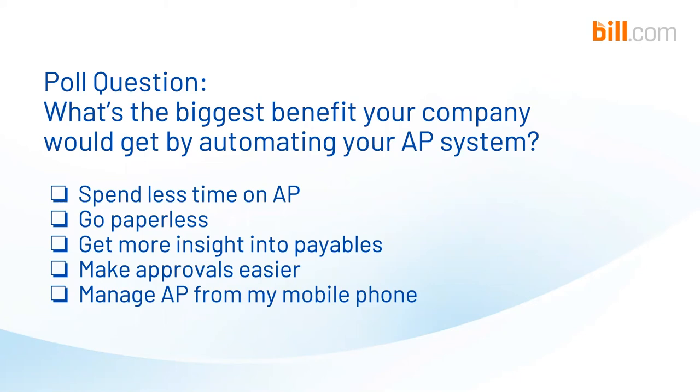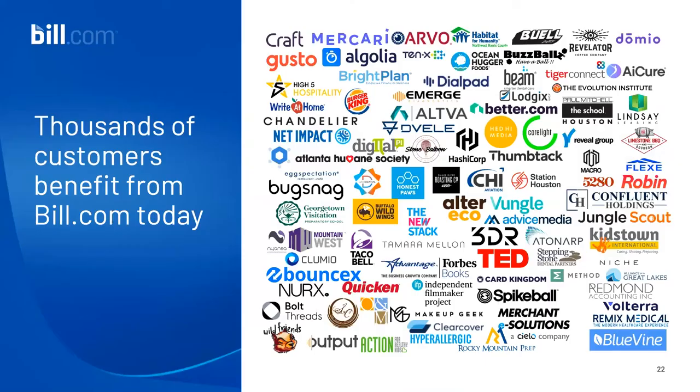All right, we'll go right into our great slide of all the different companies that utilize Bill.com today. I like to call this our little NASCAR logo. These are just a few of the customers that we work with, a wide range of companies, including not-for-profits, technologies, retailers, restaurants, and others. Now I'll show you how easy it is to use Bill.com.